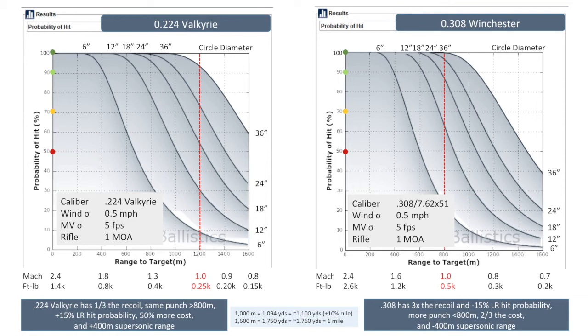So if we compare now the 224 Valkyrie with the 308 Winchester, you see the 224 becomes subsonic at 1200 meters, the 308 at 800 meters. So 224 Valkyrie has 400 meters higher supersonic range. It has 1/3 of the recoil and amazingly has the same punch beyond 800 meters. So beyond 800 meters it offers better results. It has a slightly better long-range hit probability, but also costs 50% more.